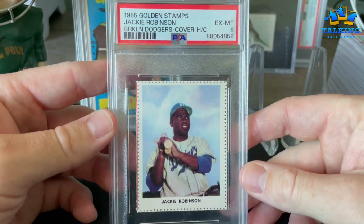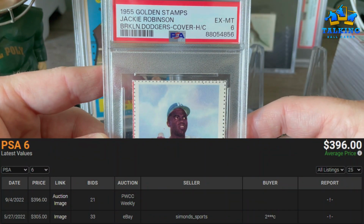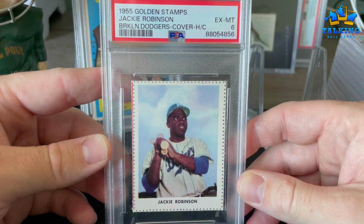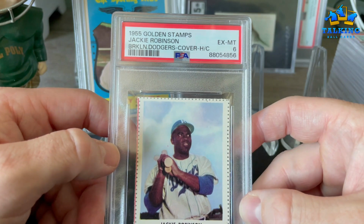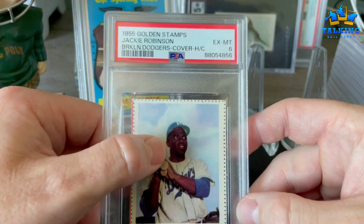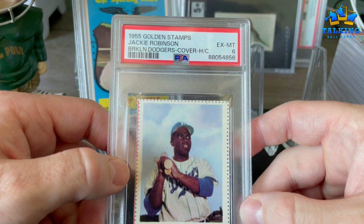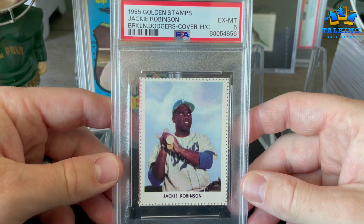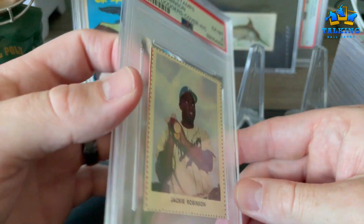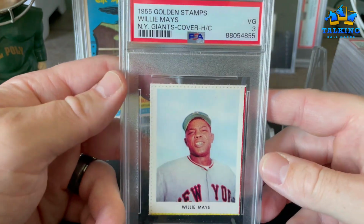Moving along. This one's actually Jackie. Get a 6 on the Jackie as well. That's, again, 1955. Pretty cool. The Golden Stamps books, you can get the Dodgers, and then they have the Giants, and a couple other teams, Indians, I believe. Anyways, get a 6 on the Jackie. That's a nice result there. So happy with that.